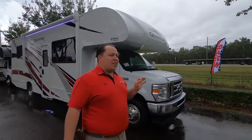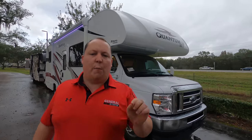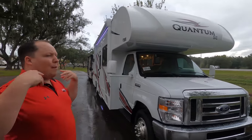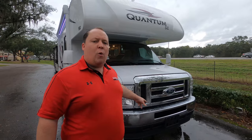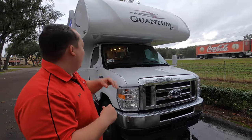Model is Quantum SE28. The actual tip-to-tip length of this motorhome is 29 feet 11 inches. This is the Quantum SE. It is not to be confused with a regular Quantum. This is more like a Four Winds or a Chateau, where a regular Quantum is going to be a step above both of those.